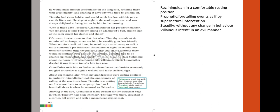Because sometimes she used to find that actually Mahmud is not there and his clothes and shoes are there and Timothy was sitting on the bed. So she was having doubt. Of course, it never came to that. That means it never happened.